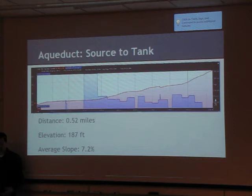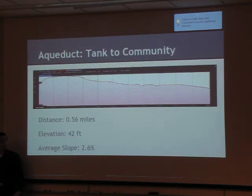slope of 7.2%. And this is the profile for the concrete collection tanks on the left down to the rest of the community. And it's about 0.6 miles with only an elevation change of 42 feet and a 2.6% slope.